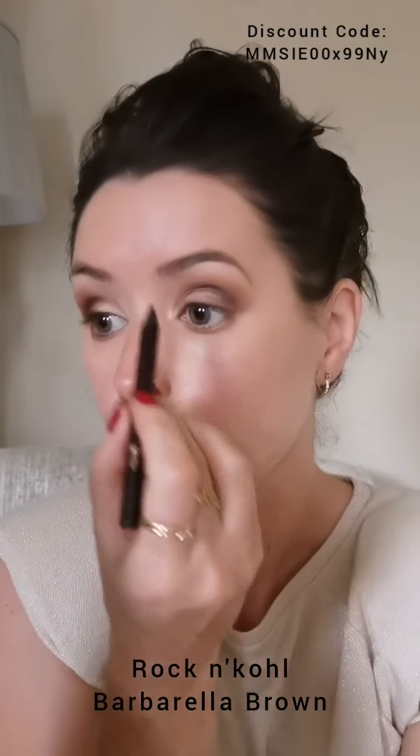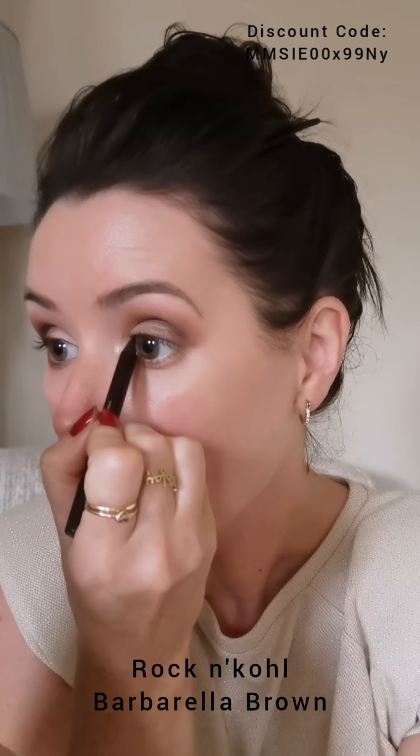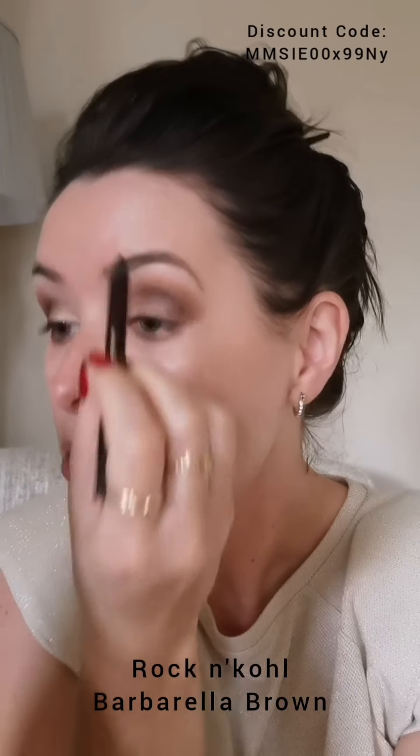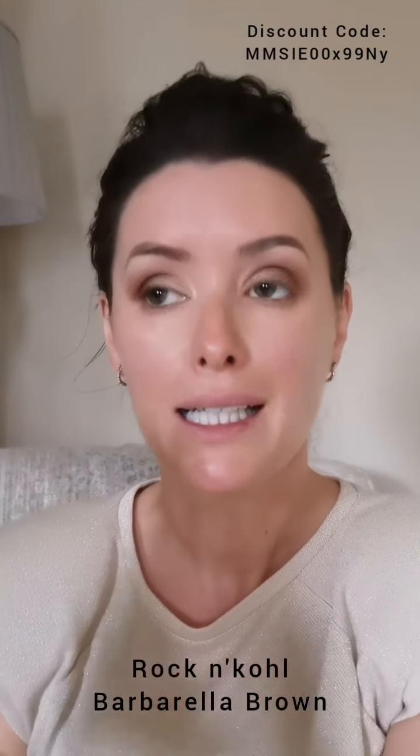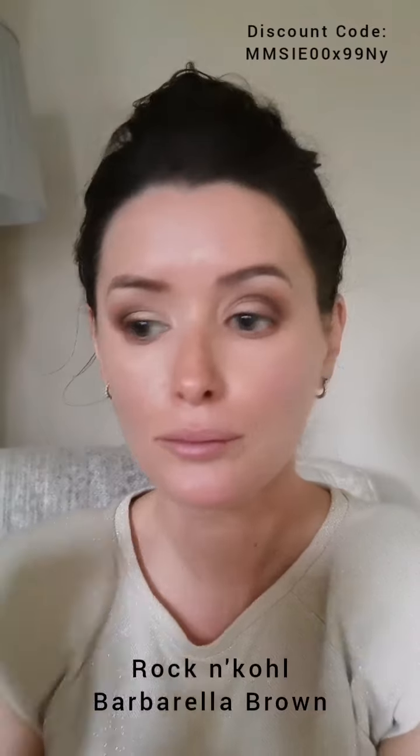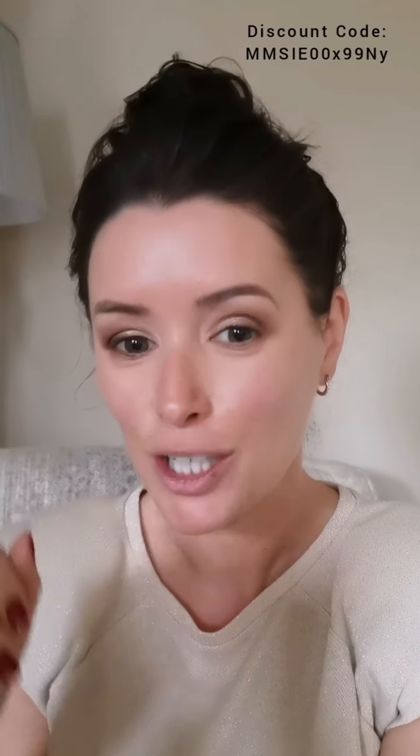I am going to use a brush as well later on just to buff it out a little bit. So don't worry if you make mistakes. Again, this will take a little bit of practice, and what I would say is place your elbows down on a table while looking at a mirror and look down if you can, and that's the easiest way to do it.